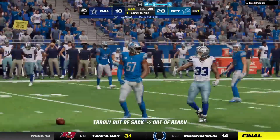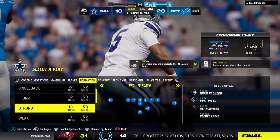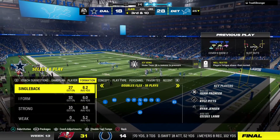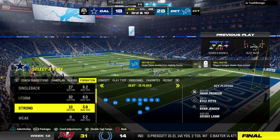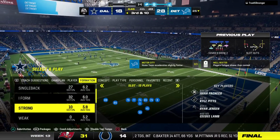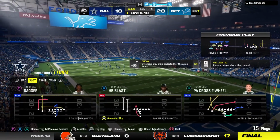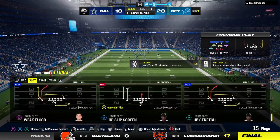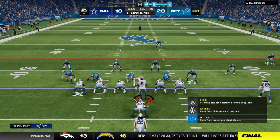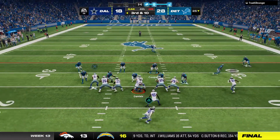Another throw on second down, and this one incomplete as well. We've seen this quite a few times in this game. Offensive line unable to keep leverage, unable to keep people away, facing a lot of pressure. Fortunate just to get rid of it. One of the reasons they're down is that inability, though, to stop the pressure. We saw another example of it there. The offense on third down tonight, not good. 0 for 4 thus far. This is 3rd and 10.